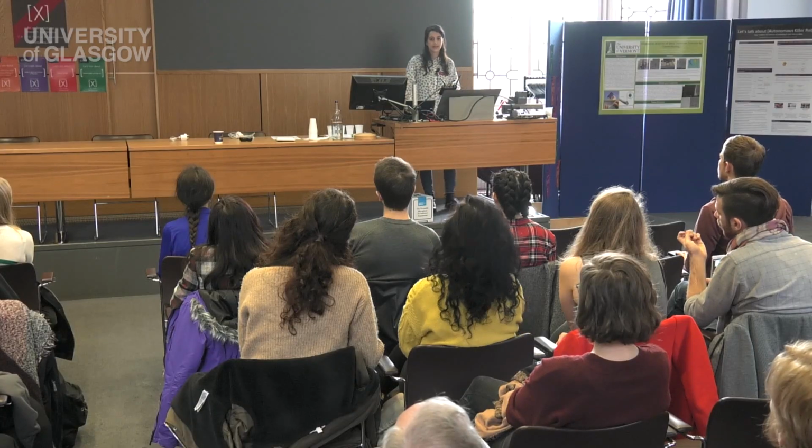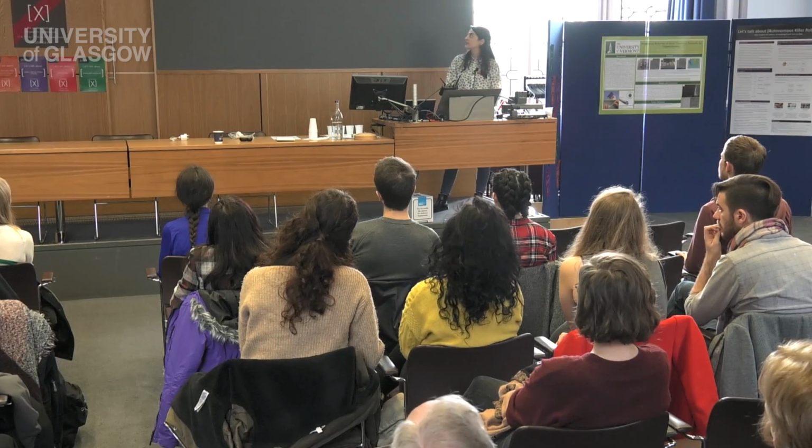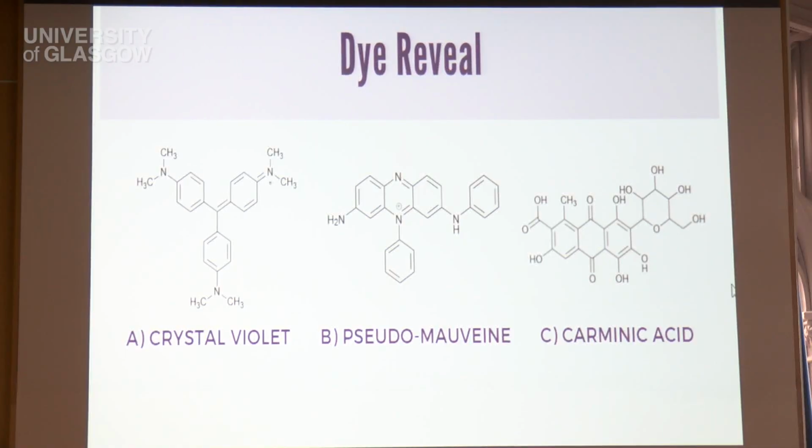So we divided the class into 3 groups, and we gave them a package of information, and they had to work in teams to match the information to the right compound. These are just purple dyes that were used or thought to be used for the stamps. Crystal violet belongs to the violet family, and it was thought to be used for a long time, but very recent papers prove that it was not used.